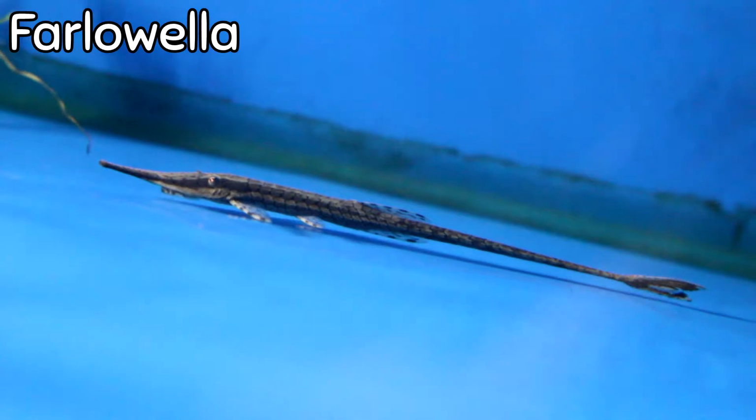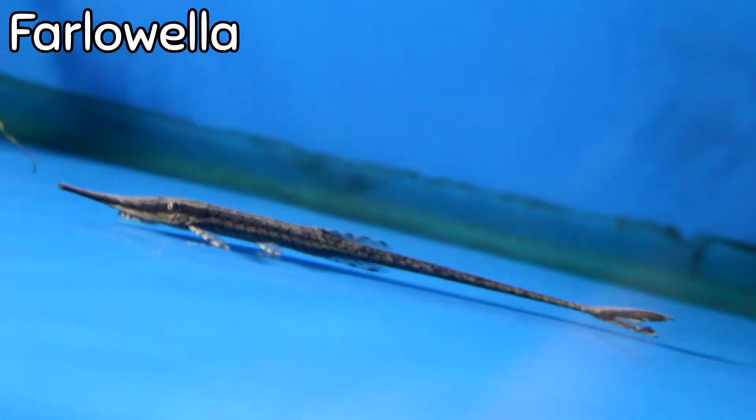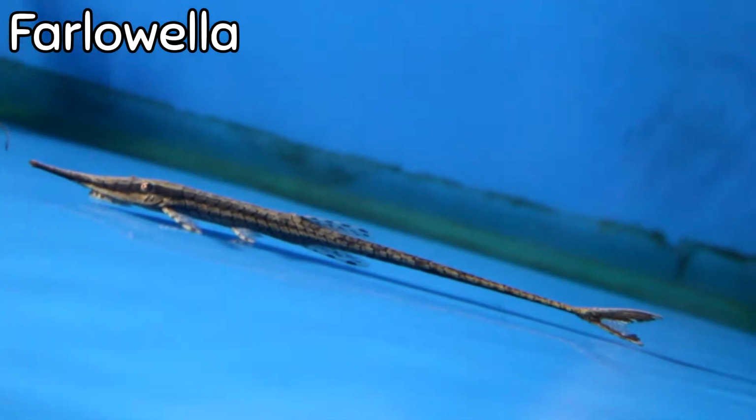These are some Farlowellas. I'll try to see if I can get, there you go. You can kind of see, these are young Farlowellas, so this is a good size to try to put in your tank. If you want an oddball algae eater that will make a statement and will adapt in a lot of different tanks, Farlowella catfish is really cool, and they're not very expensive.